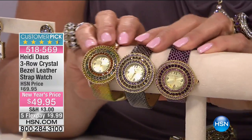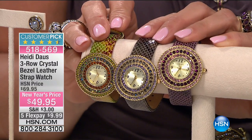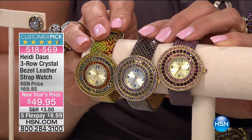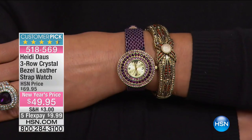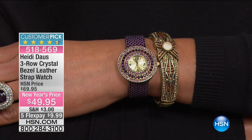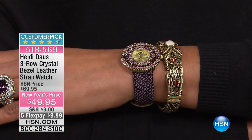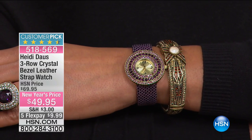All right, we don't have time to give you a whole presentation, just to show you a beautiful watch because it's on sale. This originally was almost $100. No, I'm sorry, $69.95. We have $20 off, I apologize, and Flex Pay under $10. We have the olivine, which is her famous green, the tanzanite, and the amethyst.